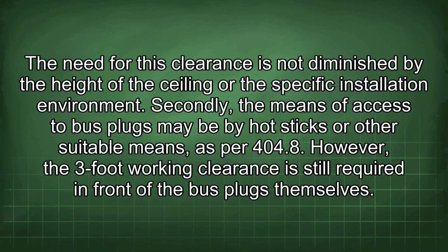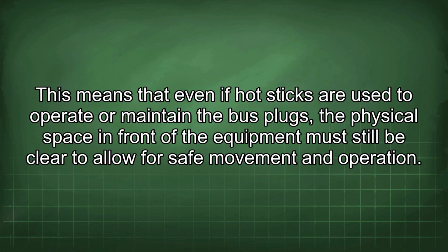Secondly, the means of access to bus plugs may be by hot sticks or other suitable means, as per 404.8. However, the 3-foot working clearance is still required in front of the bus plugs themselves. This means that even if hot sticks are used to operate or maintain the bus plugs, the physical space in front of the equipment must still be clear to allow for safe movement and operation.